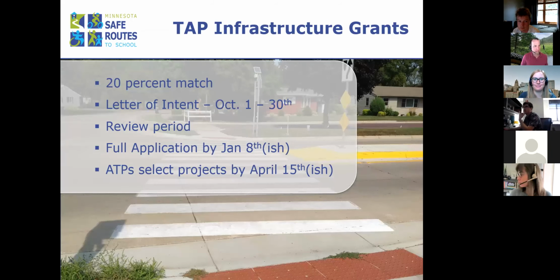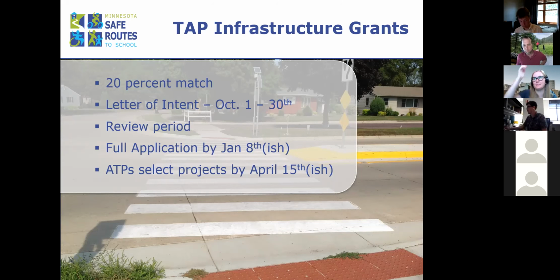You started, Jimmy, to ask about TAP or TA infrastructure grants. This has been something that has been run annually for Safe Routes to School and bicycle and pedestrian related projects. There is one, as we mentioned earlier, that's run through the Met Council that is every other year. The one that is run in Greater Minnesota is annually. It does use federal funds, requires a 20% match.